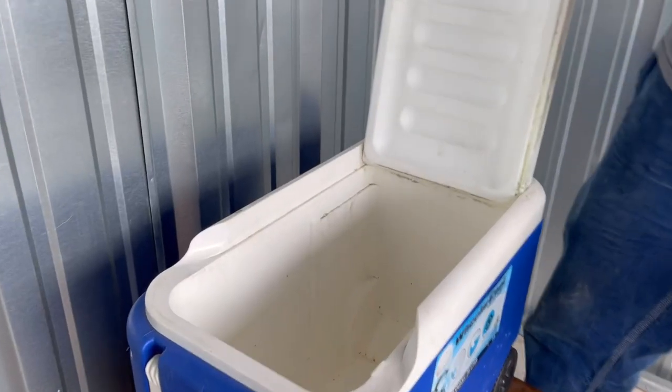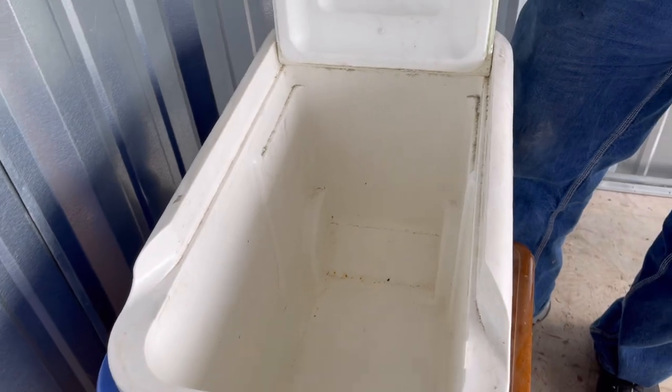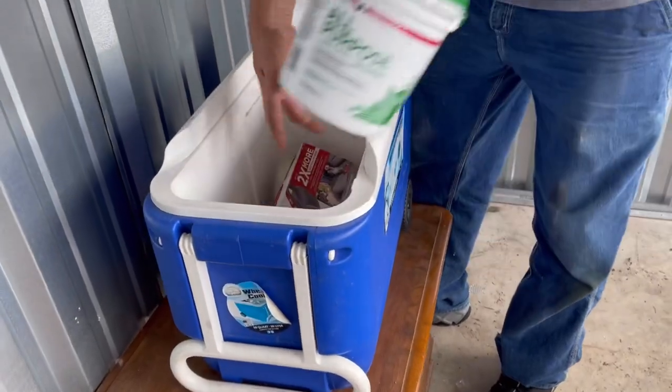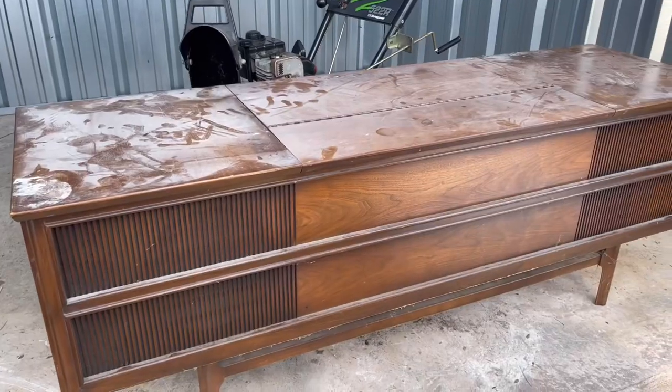You got a cooler? Got a cooler. It needs cleaning. Yeah, but you know what? That's $5 at the flea market or $1 at our dollar sale. So he's going to use it for storage to get it home. It's got dust on it, Jim.